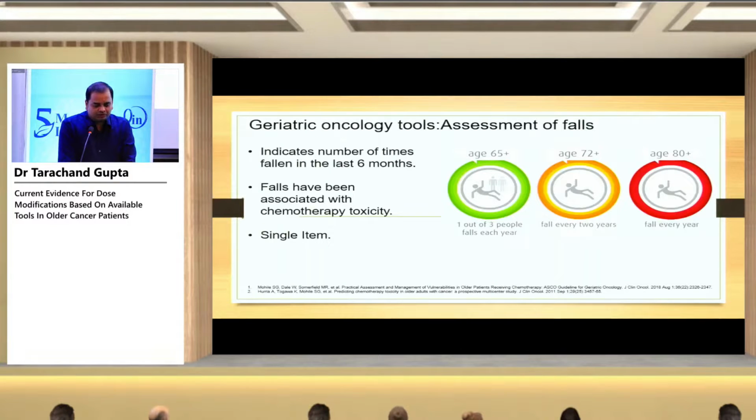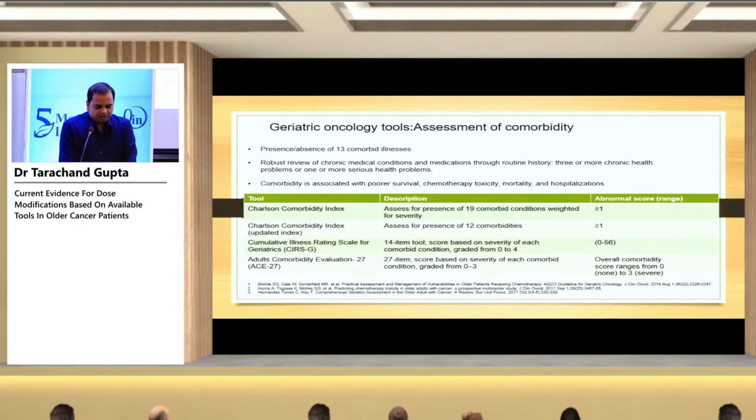Second is falls. This is a single question: in the last 6 months, how many times did the patient fall? This can assess the patient's falls, which is also associated with chemotherapy toxicity. As per the references, in patients 65 plus, 1 out of 3 usually has a history of a fall in a year. 72 plus patients fall every 2 years, and patients 80 plus usually fall at least once every year.